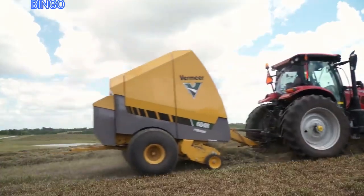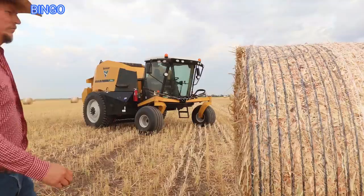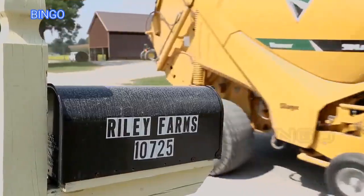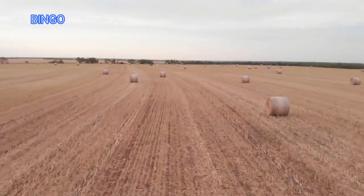Raking, baling. You roll the last bale with a sense of accomplishment and the feeling of a job well done. And that is it. What if you didn't have to spend hours picking up bales off the field?